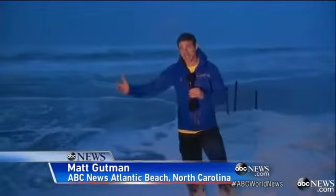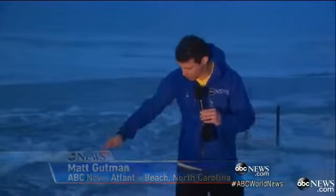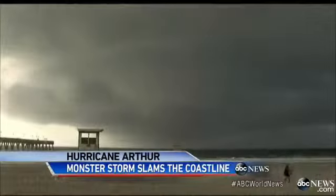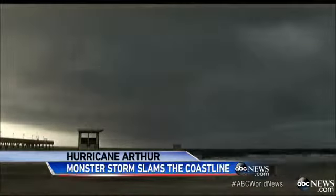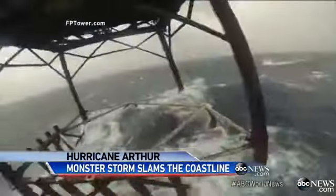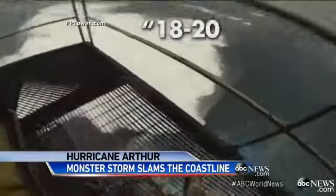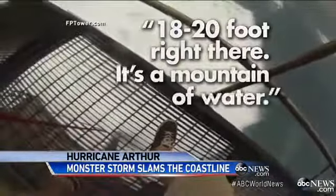We've been seeing it for hours, and now we're feeling it. The stinging rain, the sand blowing on our faces, also this foam all around us. It's causing power outages, there are evacuations, and people are really starting to hunker down now. The Carolina coastline tonight lashed with wind and rain. Watch as Arthur's storm clouds pour into Wrightsville Beach, North Carolina, whipping those red flags. The midday sky blackened, and 35 miles out to sea, swells as tall as 2-story buildings. 18, 20 foot right there. It's a mountain of water.